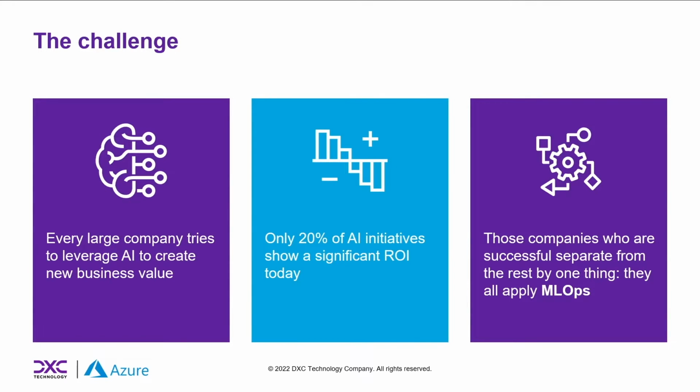And why do we need MLOps? The simple answer is companies need to have an MLOps setup in order to operationalize their AI efforts. Statistically, only about 20% of AI initiatives show a significant ROI, and very few machine learning experiments make it into a new product or service. The companies that are able to do so are the ones that are successfully applying MLOps.